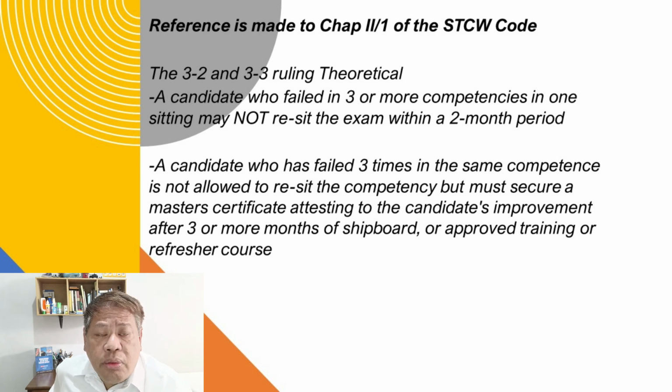Okay. The 3-2 and 3-3 ruling for theoretical means that a candidate who failed in 3 or more competencies in one sitting may not retake the exam within a 2-month period. So it's given enough time for them to review again. Okay? A candidate who has failed 3 times in the same competence is not allowed to receive the competency, but must secure a master's certificate or an attestation to the candidate's improvement, after 3 or more months of shipboard training, or in the case of Marina, an approved training or a refresher course. So there are 3 choices that you can make in order for you, if ever you fail a competency 3 times.